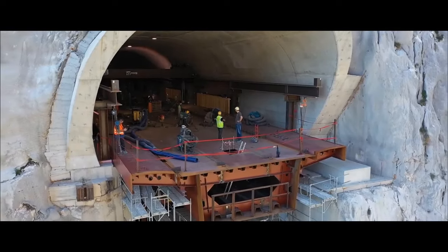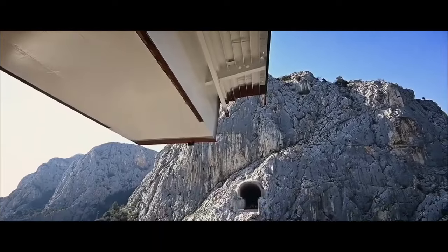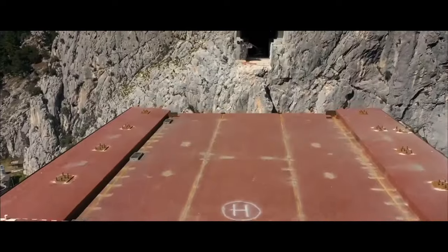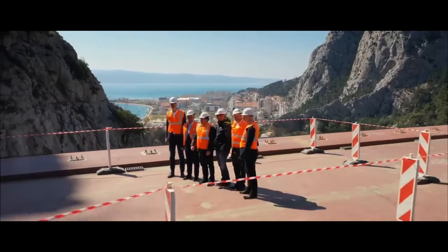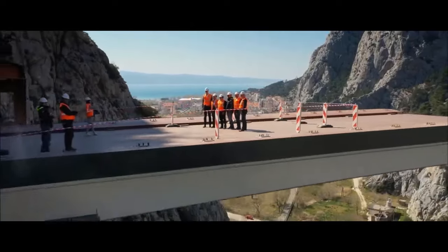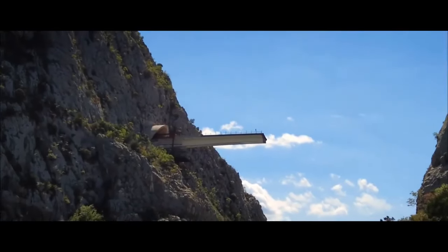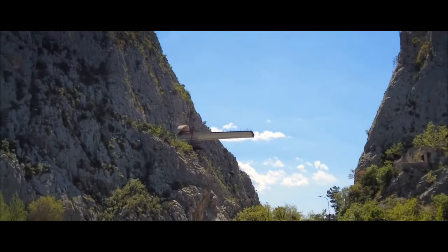Subsequently, these precision-crafted segments were transported to the construction site and meticulously connected within the confines of the Komorjak and Omis tunnels. This intricate assembly process culminated in a remarkable feat of engineering as the two halves of the bridge were brought together with a mere 20 centimeters gap, ready to be permanently fused into a singular structure.